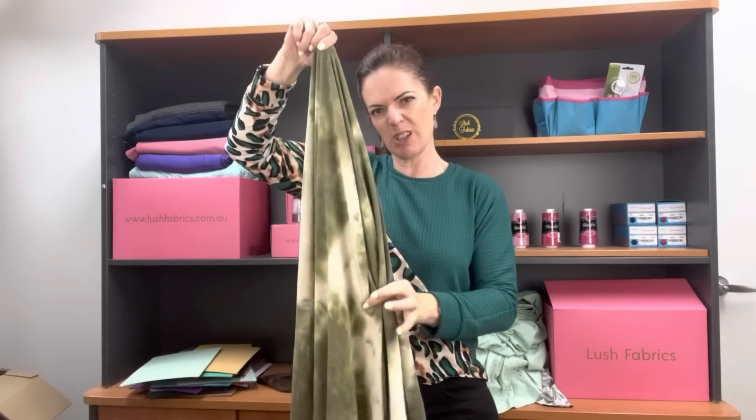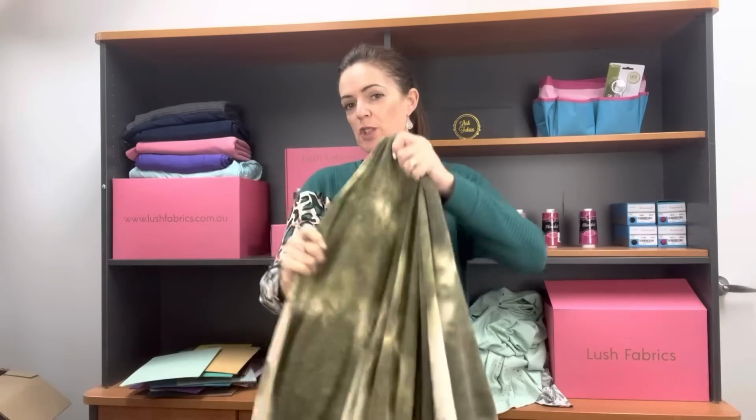Not much. A little bit going on vertically, but not heaps. Really nice drape. So really good for jumpers. Could be a nice layering piece as well.